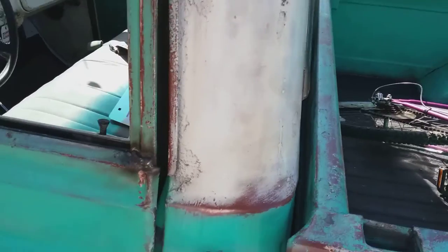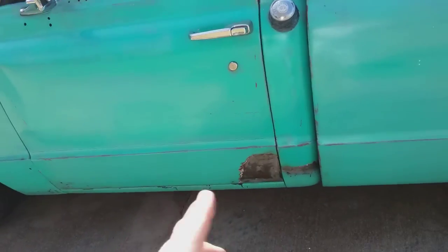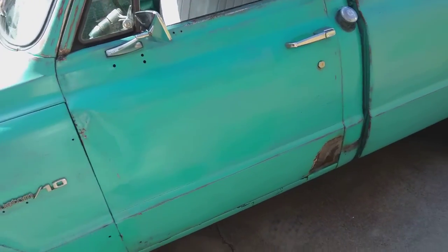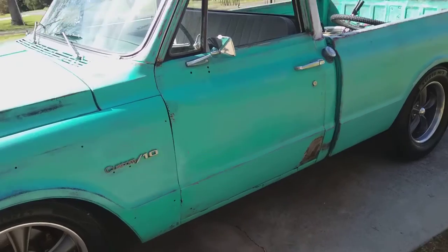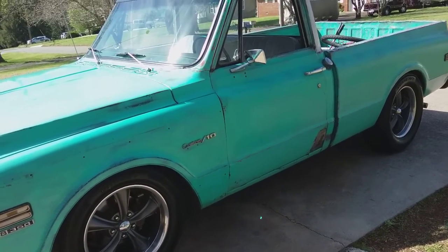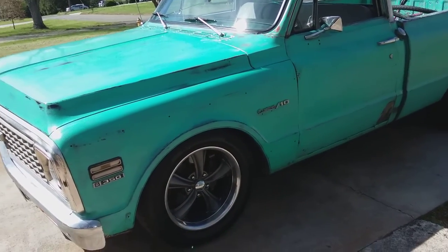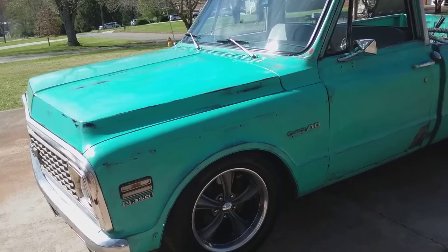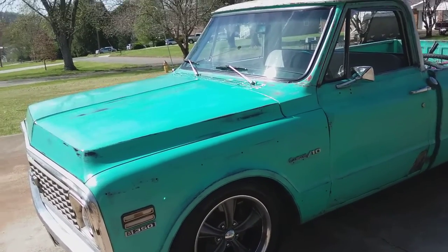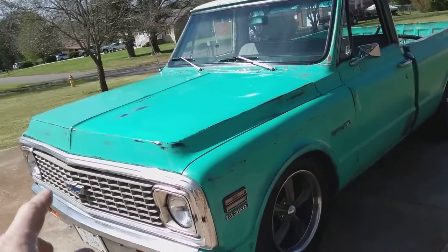I still got to adjust this door. All the metal work was done by Tim Dixon at Gas Axe Chop Shop. And I got this truck from my buddy, really good buddy, Brian, and he's on YouTube too. His name is GM Tim 38, GM space Tim 38. And I bought several vehicles from him. I don't know why I do, but every time he gets a vehicle, I want it. So anyway, I bought it, didn't have a grill.